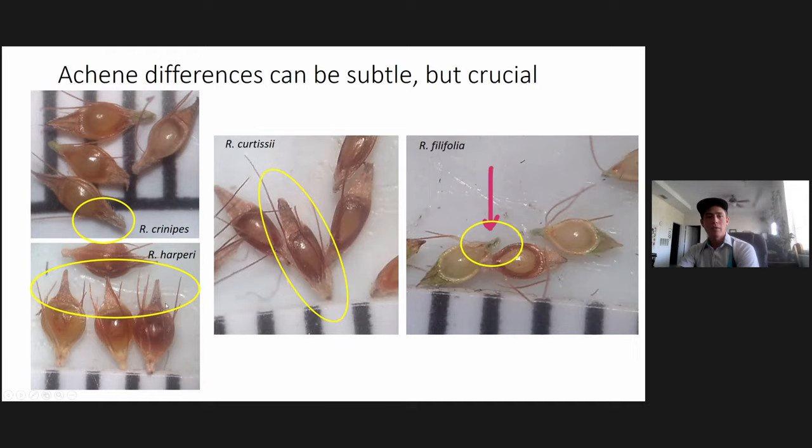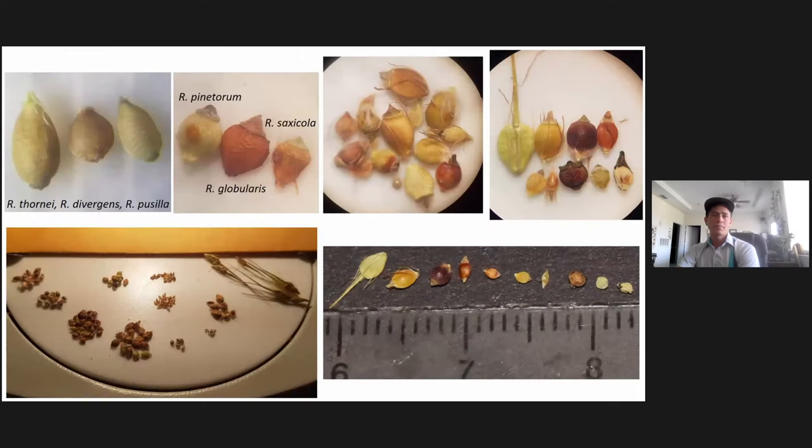And then some kind of have a little bit more of a tubercle that quickly kind of indents and then goes to a long point at the end. So really getting into some of these, really kind of getting obsessed actually, is the best way to figure out how to learn some of these for the long run. And then I'll just show a few more pictures, kind of highlighting the really beautiful diversity of these achenes.